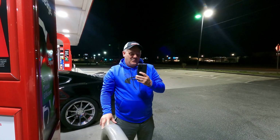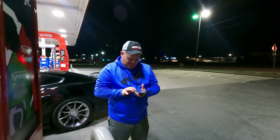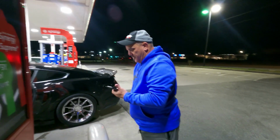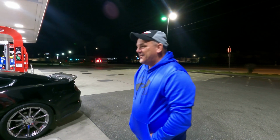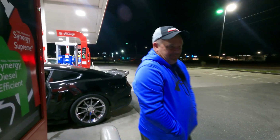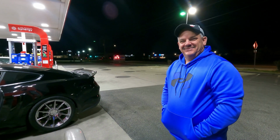GoPro, I'm snapping. All right, so where are we going today? ProDyno. What are we doing there? Trying to make power. You're gonna need to make a lot of it. I'm not outrunning that little car you got. Ooh. So what are they supposed to be doing to this car? Turning it from a V6 to a V8. Yeah, right.